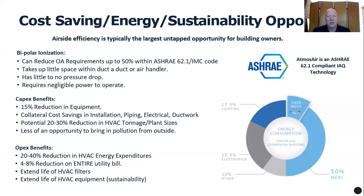How does it do this? Well, first and foremost, it reduces the outside air requirement. If the air is cleaner, you don't have to bring in as much air. So that means you have less air from the outside to be heated and cooled. So it's possible to realize these on the front end, during the design phase and get CapEx benefits. But there are also operational benefits just from extending the life of filters, extending the life of HVAC equipment, and reducing the heating and cooling costs.